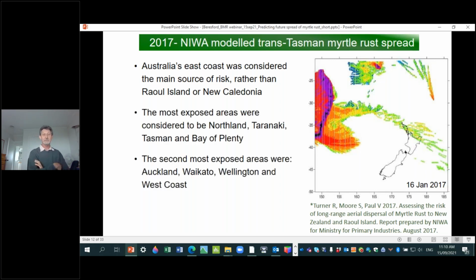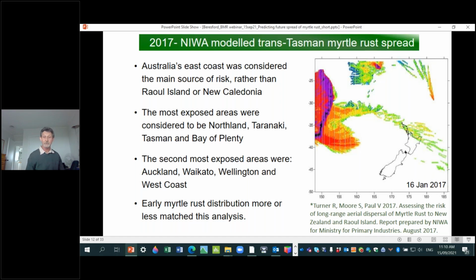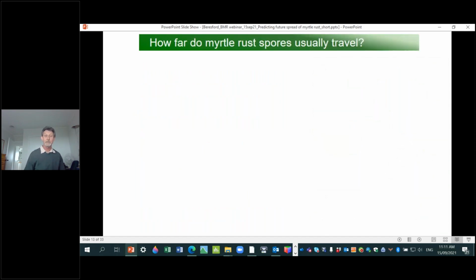The most exposed areas were considered to be Northland, Taranaki, Tasman and Bay of Plenty. The second most exposed areas were Auckland, Waikato, Wellington and West Coast. And the early Myrtle Rust distribution more or less matched this analysis. So it seems reasonably sure that Myrtle Rust got here by that means.